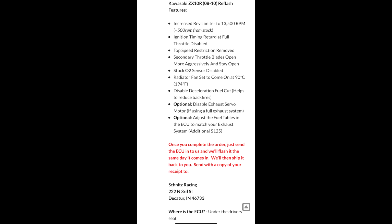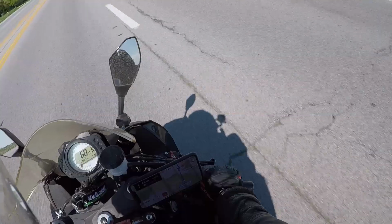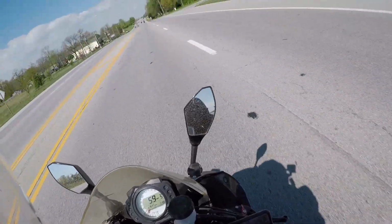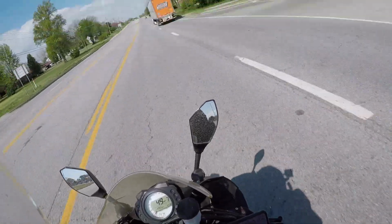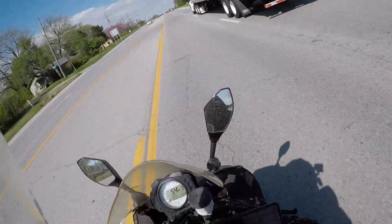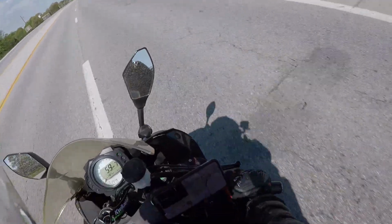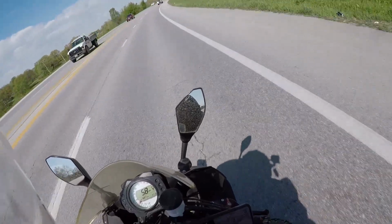So I've got Schnitz Racing ECU flash. I've got a quick shifter on the bike. I've got the pre-muffler taken off. And I put an M4 GP style exhaust, the short black one, and I gutted the headers. So with the few performance things that I've done, the quick shifter, the gutted header, the slip-on, the flash, oh, and a Power Commander 5 for the tune, of course, I do believe that I could get at least 170, hopefully 175. I'm hopeful for 170 plus. 175 is like, fingers crossed.